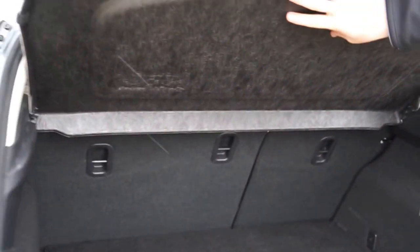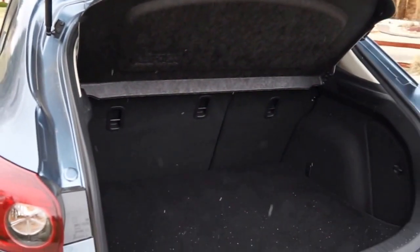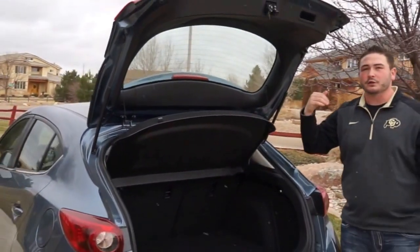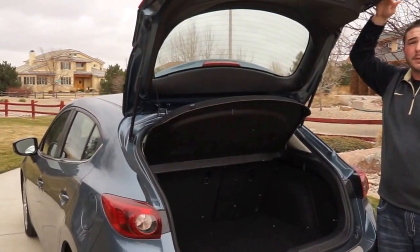Nice privacy screen right here, which is available to take out. You can remove this, which will give you a little bit of extra storage. We'll point this out. Notice how high this is raised up. I'm about 5'10" or so, and I would say it's probably to the 6'2", 6'3" mark if you're putting this in.